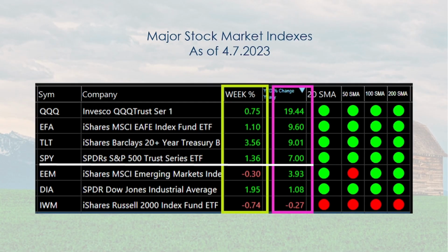Let's get into the analysis of the stock market. We're going to start with my dashboard, which covers 6 major stock indexes and 1 government bond index. The government bond index in the column on the left is TLT, and the others are the S&P 500, the NASDAQ 100, the Dow Jones Industrial Average, the Russell 2000 Small Cap Index Fund, and the foreign developed markets, EFA, and EEM, the emerging markets.